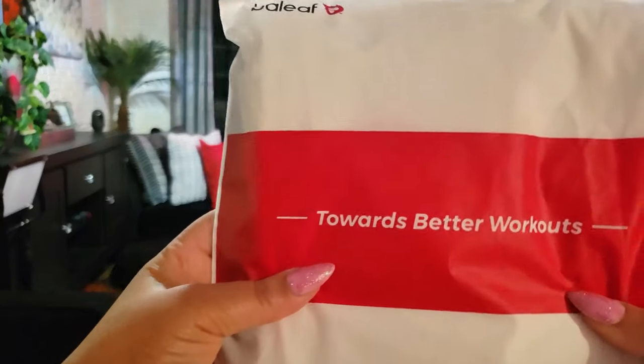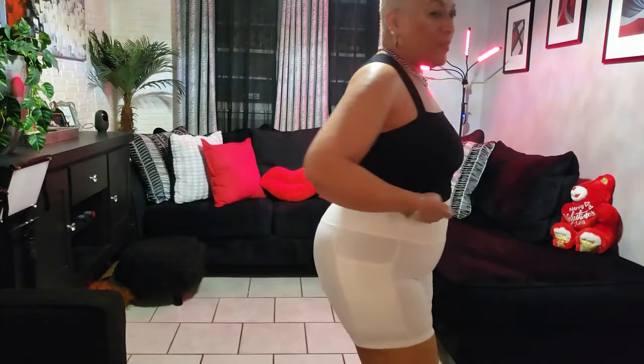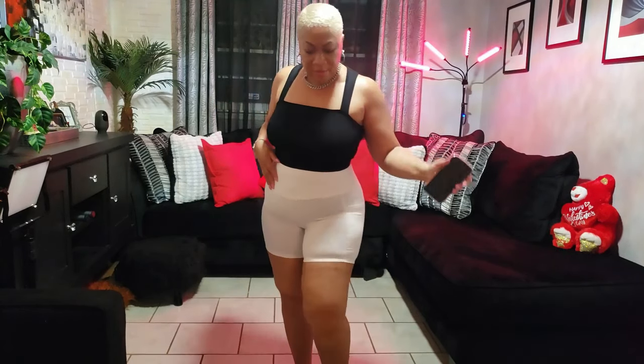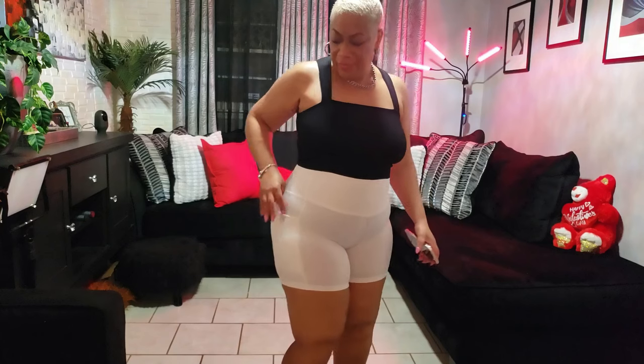These aren't just any biker shorts. These are a game changer for your workout wardrobe. First off, let's talk about the material. It's moisture wicking, breathable, and most importantly, squat proof. These shorts move with you thanks to the four-way stretch fabric that provides moderate compression without feeling restrictive. You can wear them all day long, whether you're running errands or getting your sweat on.